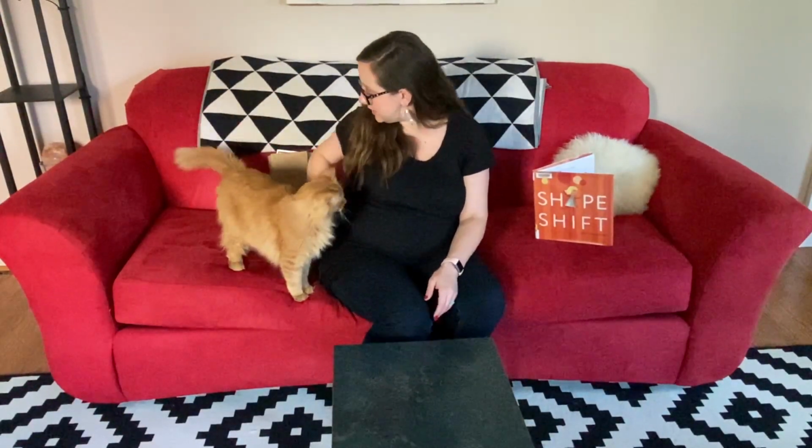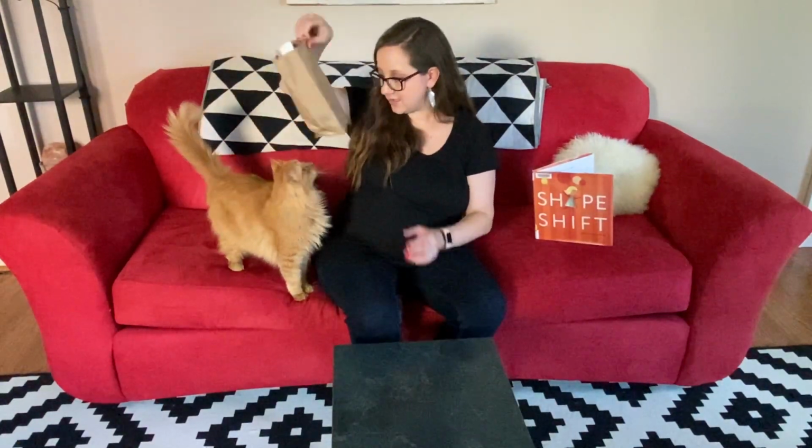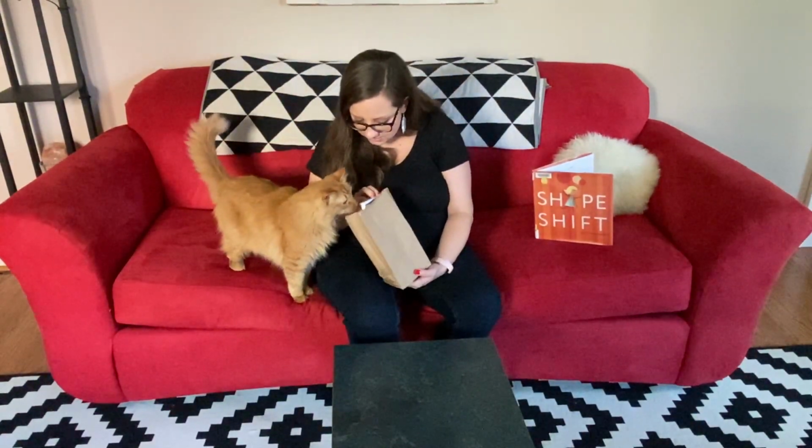They're also a fun way to teach your child shape identification, which is why we're doing it today, geometry skills later on in life, and creativity. All right, so let's open up our kit. What do you think's in here, Pippin? What do you think's in here?